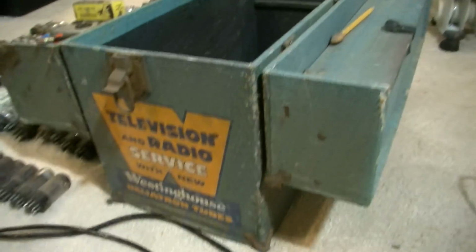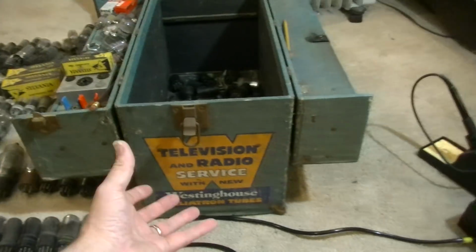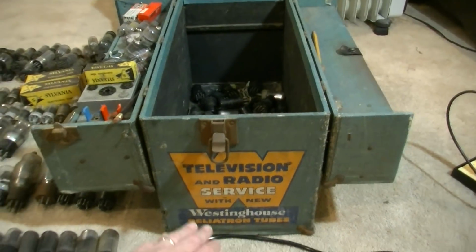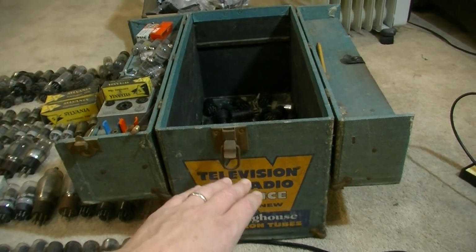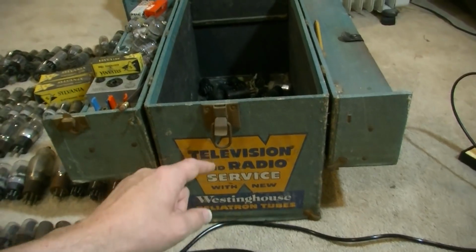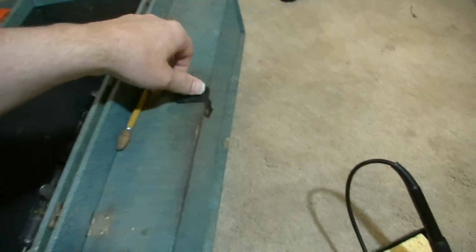But just the box alone is so cool. I mean, look at that graphic, the Westinghouse. And this is a really tall one as well. I have a couple of other tube boxes also like this from this sort of era, and they are much shorter, so you can't fit quite as many larger tubes in the bottom. So this is a really nice one.